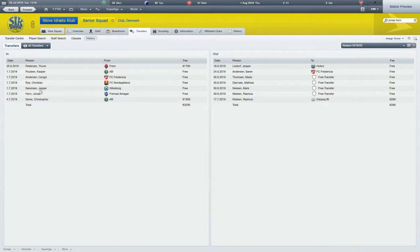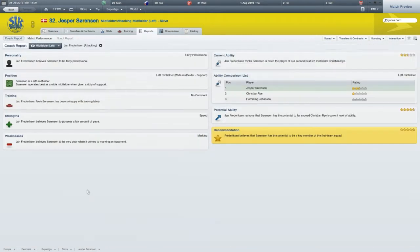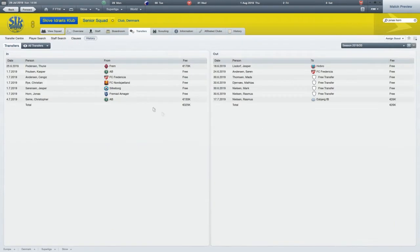Then I bought Jesper Sørensen from Silkeborg, a left midfielder who has 4.5 star potential, who's really great actually, and at the moment he's only 2.5 star, but in 1 to 2 years he's gonna be amazing at that position. I'm just building up a team who's gonna be playing great in the next couple of seasons. Not this season, but in the next couple of seasons. That's what I do normally when I don't have any money, and Skive doesn't have that much money.